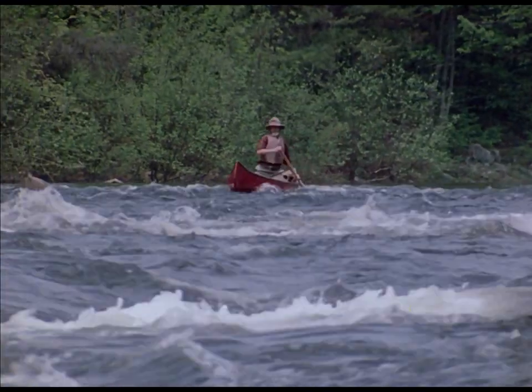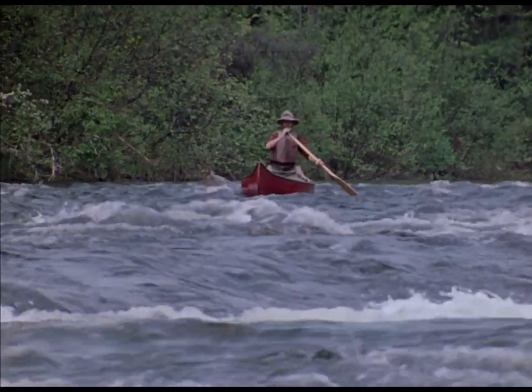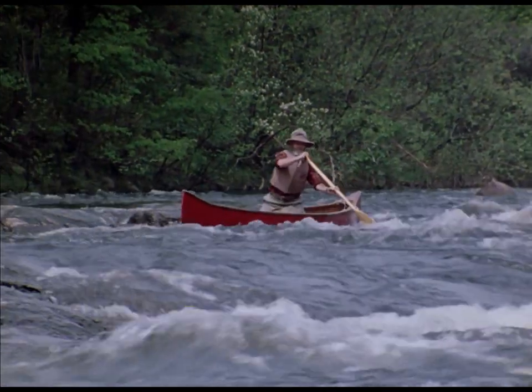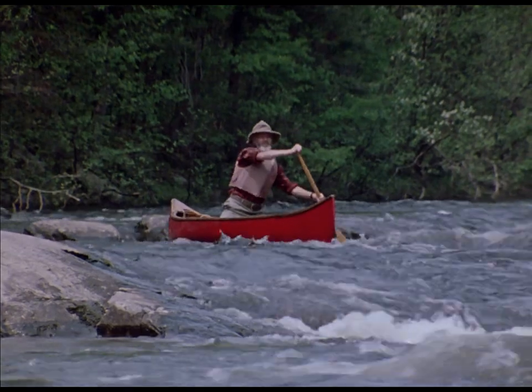Difficult rapids are descended slowly. The paddle remains in the water with the weight leaning on the blade for stability and balance. Using pries and draws, the canoe is sideslipped back and forth to line up with the deep water channel.